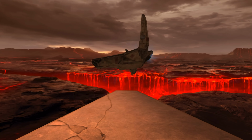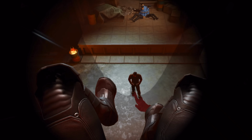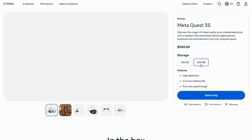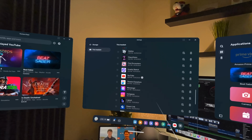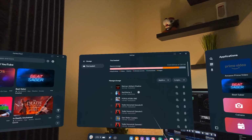Now, if you decide to go for one of these, another question you may have is, what storage amount should you get? If you think you're going to play a lot of games and want things downloaded to the device simultaneously, especially big titles like the Batman game that take up more storage, it might be worth opting for the 256 gig version. I have 128 gigs on my Quest 3, for example, and in the span of a year and a half, its storage is almost full with the games I've downloaded to it.